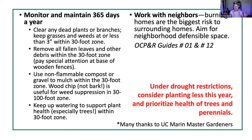And this is another hard one. You may have just built a beautiful new fence and have a wooden gate. You should remove that wooden gate and put in metal, because otherwise that fence will carry the fire to your house. It was just horrific to watch that particular progression. It was so fast.